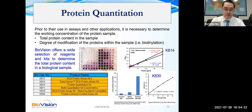So when there are protein reactive oxygen species due to oxidative stress, because they're hungry or there's been an inflammatory response or whatever, proteins can actually develop carbonylation, and this kit allows the measurement of that, basically the extent of how much protein is being oxidized as a result of the ROS species.